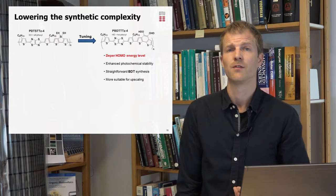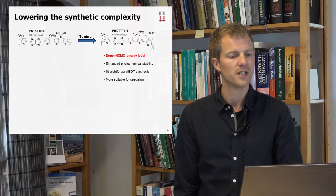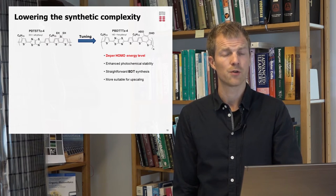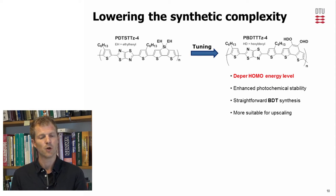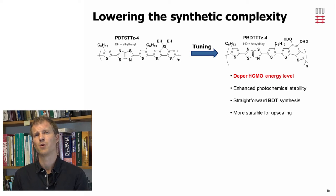Now, we're always trying to enhance the performance of our materials, and in an attempt to lower tune the energy levels of the PDTS-TTZ4 polymer in order to reach higher open circuit voltage in solar cells, we prepared a new polymer called PBDT-TTZ4. It is still based on a thiazolo-thiazole unit, but the dithienosilole unit has been substituted with a benzodithiophene unit. The new polymer shows severe aggregation in solution. So to reach a decent solubility, we have to incorporate bulky hexyl-decyl chains on the BDT unit instead of the ethylhexyl units. Indeed, it has a deeper HOMO energy level compared to the DTS polymer, and solar cells based on this new polymer give open circuit voltage around 0.8 volt, which is around 0.1 volt higher compared to the DTS polymer.